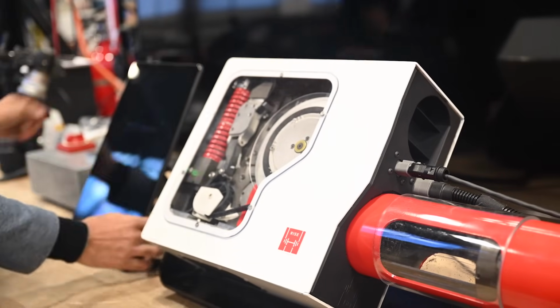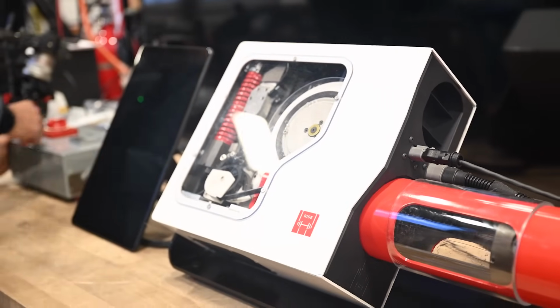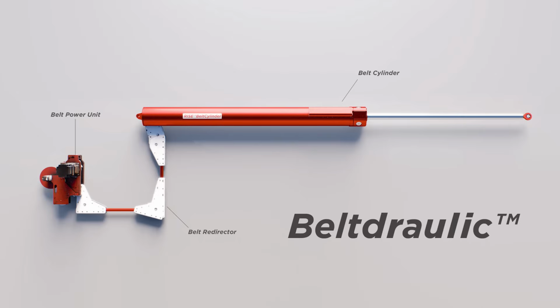I've been curious for a while about what is RISE Robotics and what are you doing here? Yeah, so we are working on hydraulics replacement technology, right? And so what we've done is we've taken the oil out of hydraulic cylinders and replaced it with belts and pulleys, and we call this technology beltdraulics. Beltdraulics. Okay, has a ring to it.